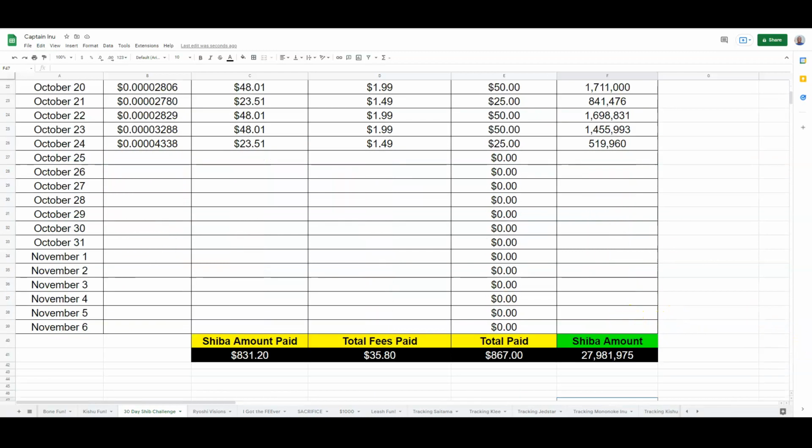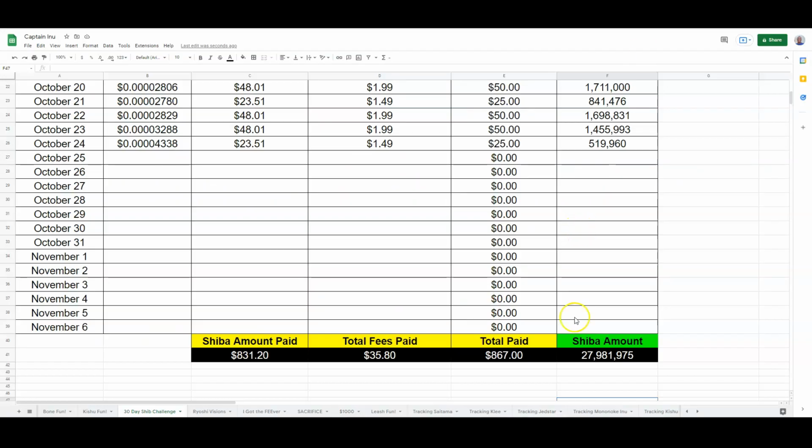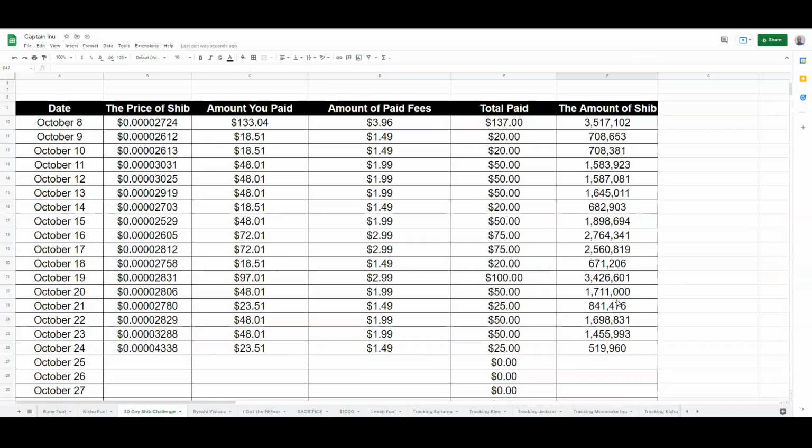All right, guys, we are in the books. Day number 17 of the 30-day Shiba buying challenge is in the books, October 24th, and we'll be back for another day. Day number 18 will be on the Monday. Let me go back and look at this again. We're up a profit of $346 just by buying Shiba every day.